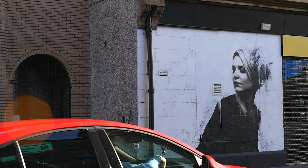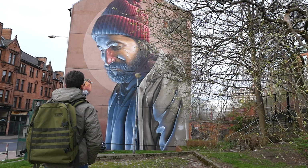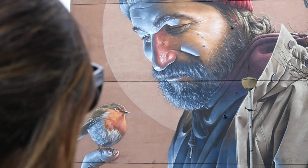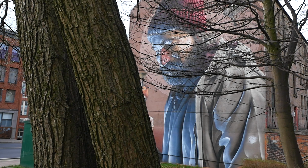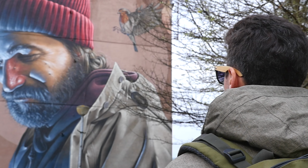It's up to you. The St. Mungo mural is likely the most famous in Glasgow, located on High Street. Created back in 2016 by the artist Smug, photos of this work were shared 1.5 million times in its first week.